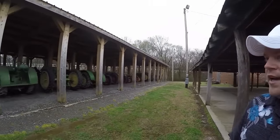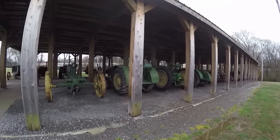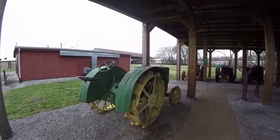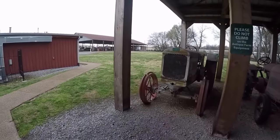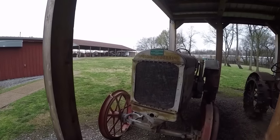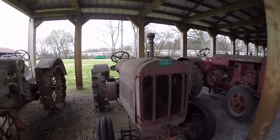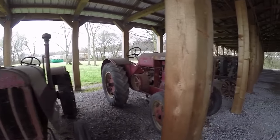All right, guys, if you're a classic tractor junkie, you just might have a tractor-gasm in this little outdoor museum. Well, we'll start off right here. This is a 1929 McCormick Deering. Look at all these tractors.